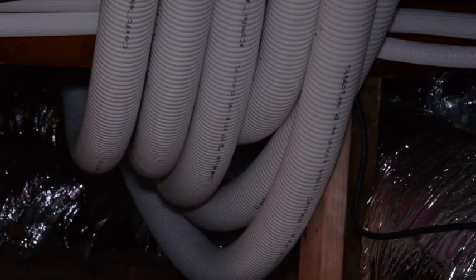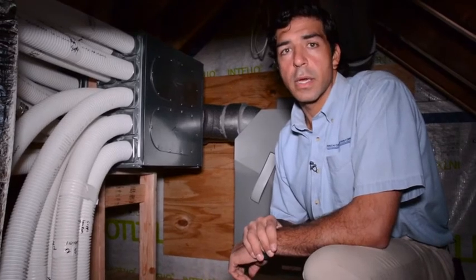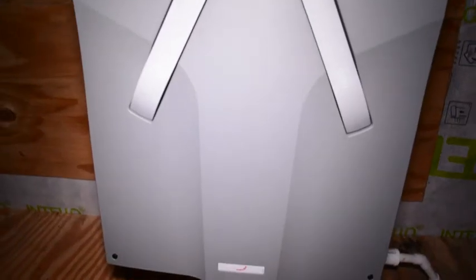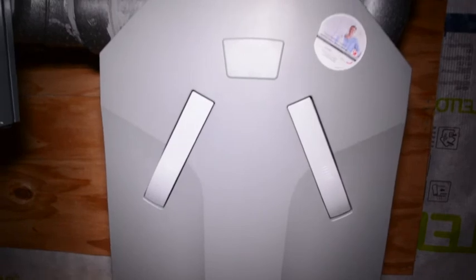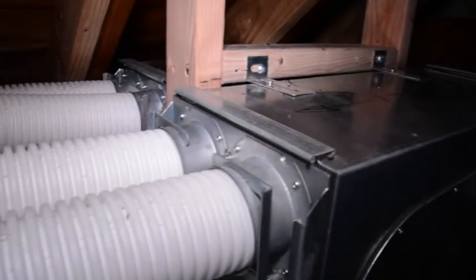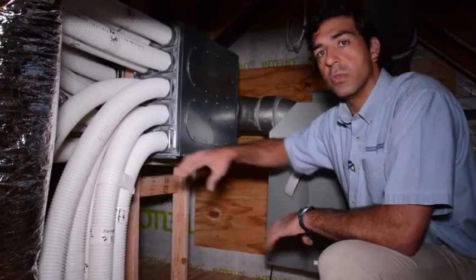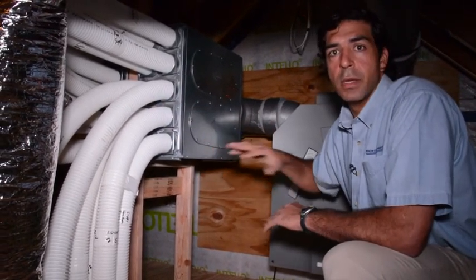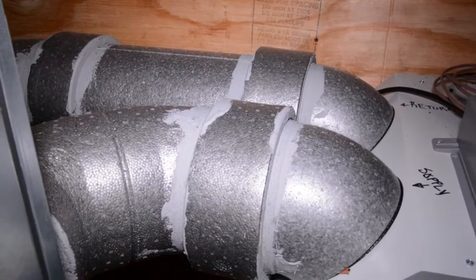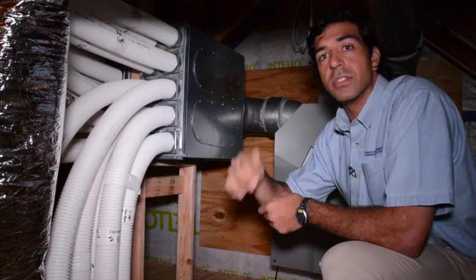We're in the attic of the home, and what we're looking at is the energy recovery ventilator that brings in fresh air from the outside and extracts the stale air out of the house. There's 10 points of supply and there's 10 points of exhaust, so it's a completely balanced system. Any air that is distributed to the house, the same amount of exhaust is being balanced and taken out of the house.